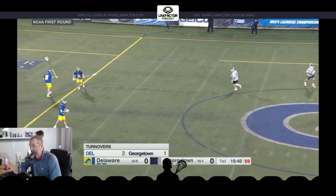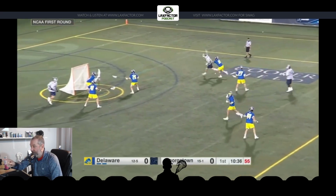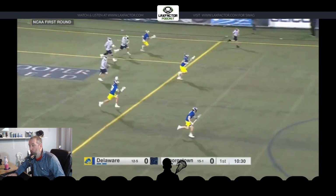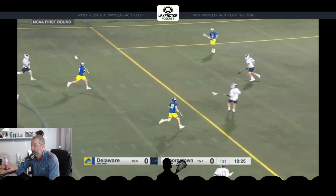We're going to watch this one more time before we go back the other way, because this is one of those sequences where Delaware got the stop right there. Nice check, the ball goes back up the other way, and this is going to lead to Delaware's first goal of the game after already turning Georgetown away on a few occasions.